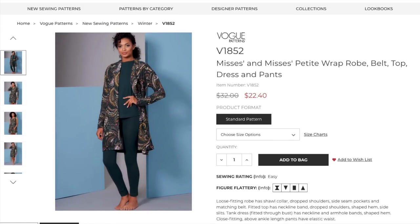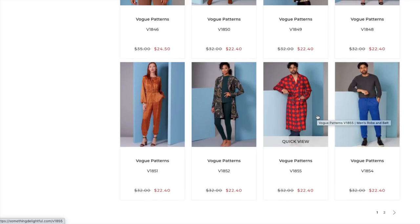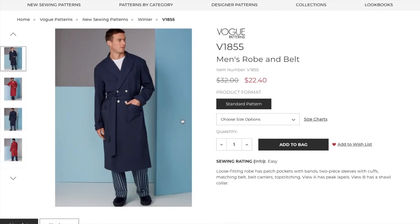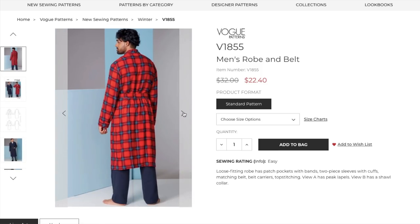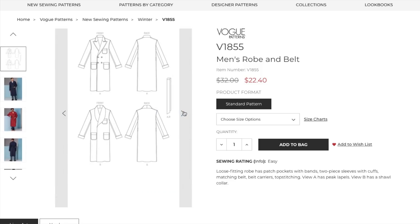You won't know until you get into it, but that is the last women's pattern. We have a robe. Yep, they're saying men's robe and belt, but again, I don't know why women couldn't wear this. It would just be a little bit oversized in the shoulders, which everyone kind of likes anyways. Not much to it. Here are the line drawings. Kind of long, but I guess it looks proportional on the models. A two-piece sleeve, which, if you're going to go big, right? It is Vogue after all. You even have the notched collar in addition to the shawl collar and then your three patch pockets. So that's quite the robe.